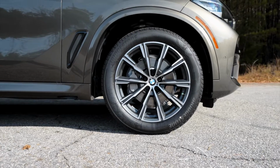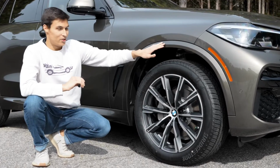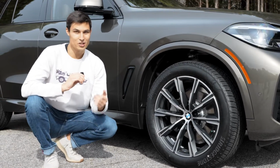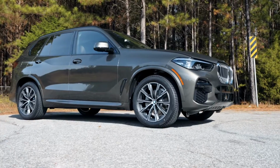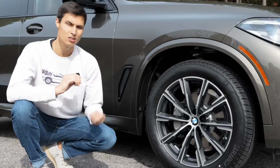You get a 20-inch wheel on a 275 wide tire. That is very wide for an SUV. And now to mention these fender arches here. So because this is the M Sport package, you actually get painted fender arches. Now if you had a non-M Sport, you would get black plastic. I think the black plastic still looks good, but I feel like having the painted arches on here just looks a little bit more high quality.